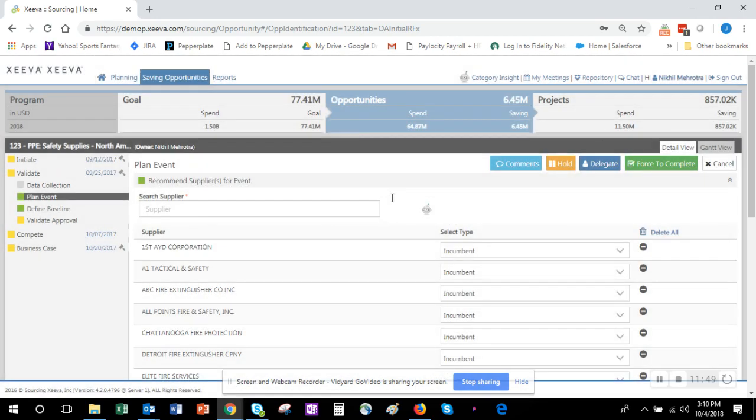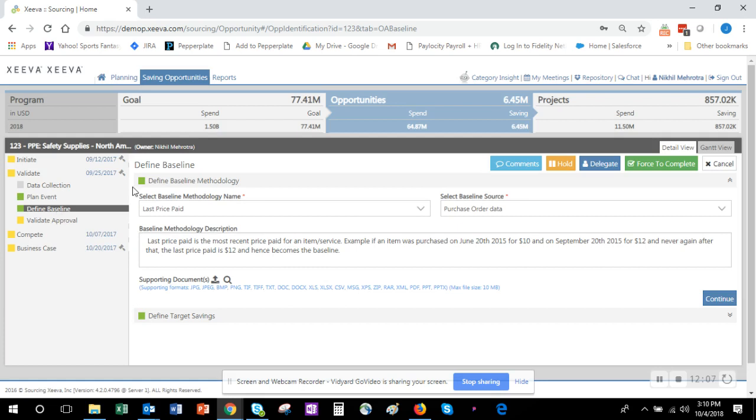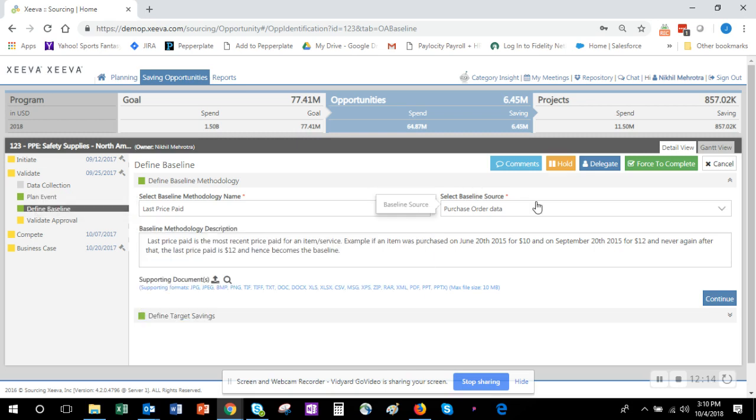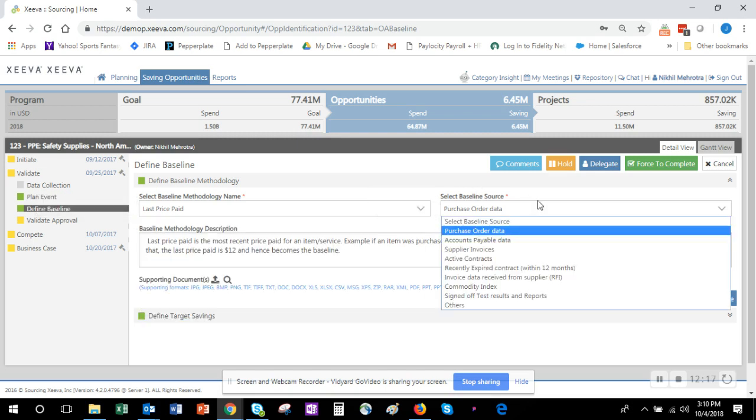That's done in an attempt to make even your most junior buyer or unseasoned category manager perform like your top buyer or most senior expert category manager. As you move through the process, I mentioned important things such as defining baselines, but not just defining baselines, but also gaining agreement on where the data source will come from, a very important step so that everybody knows how the baseline is being calculated.